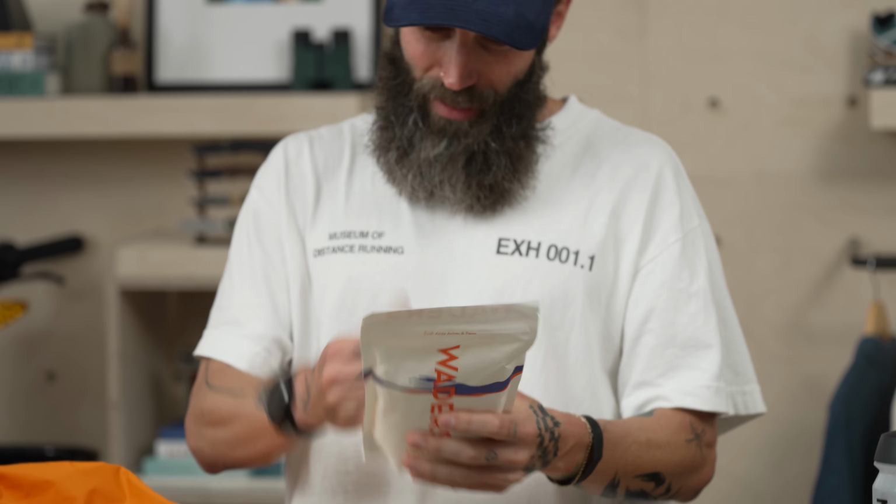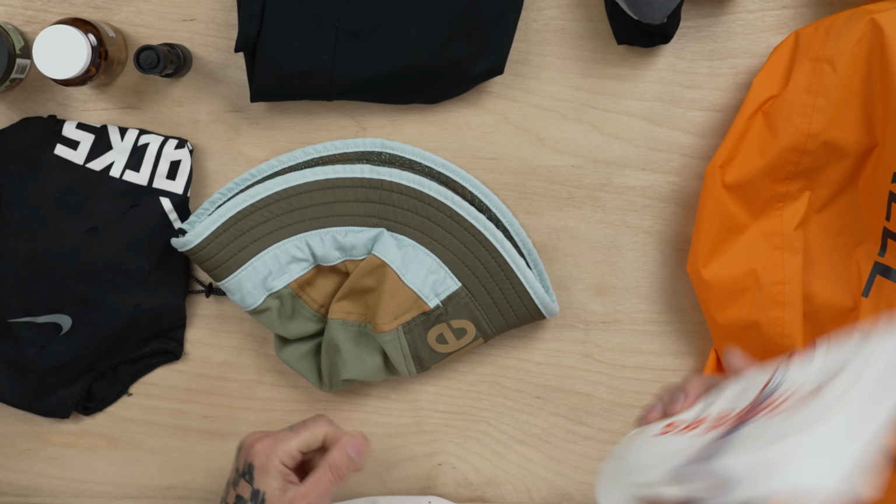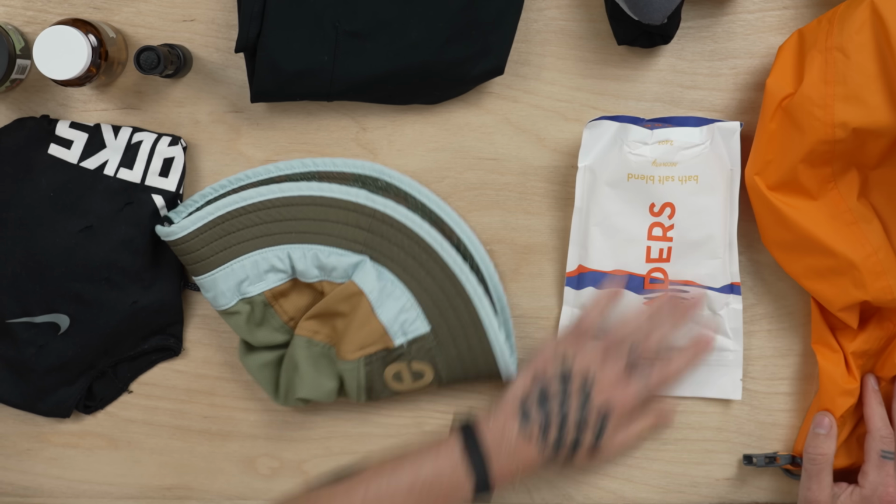Dead sea salt, Epsom salt, more sea salt, not the dead variety. Interesting, I just noticed that. And then lemongrass oil and sage oil, so you do get that on the nose. But yeah, SLS free, vegan, cruelty free. Yeah, Waders, big shout out. This stuff is amazing. I'm in the bath 3 times a week.